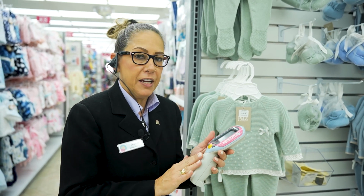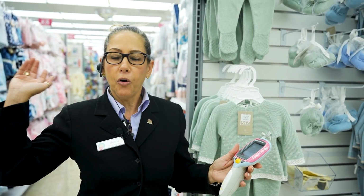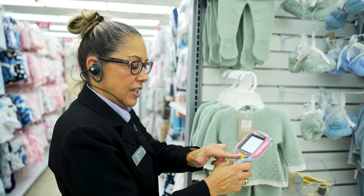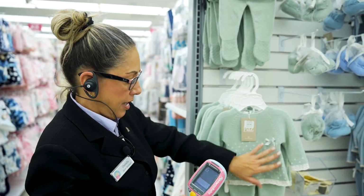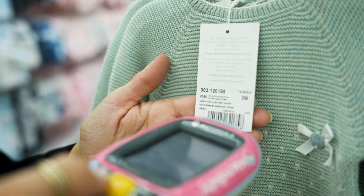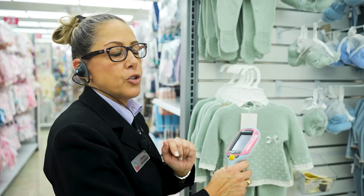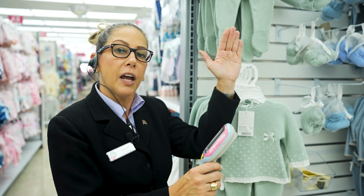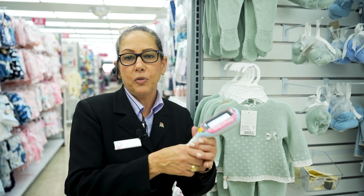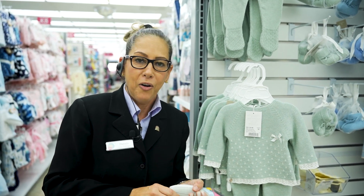Once you have the scanner in your hand, you're going to walk through the store, and I'm just going to give you an example. You push the yellow button. See, let's say you want this item because you like it. You just scan the barcode, and it's going to add to your list. At the end, you're going to have all of the items you chose right here in your scanner, and you hand it back to the sales associate that helped you before.